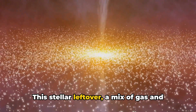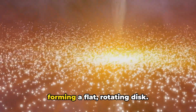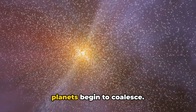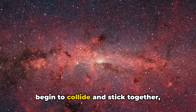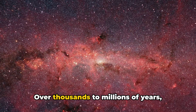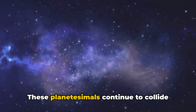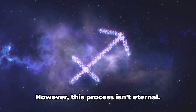This stellar leftover, a mix of gas and dust, starts to orbit the newborn star, forming a flat, rotating disk. Here in this cosmic nursery is where the magic happens, where the raw materials of planets begin to coalesce. As the disk spins, particles within it begin to collide and stick together, forming larger and larger clumps. Over thousands to millions of years, these clumps grow into planetesimals, the building blocks of planets. These planetesimals continue to collide and merge, eventually forming fully fledged planets.